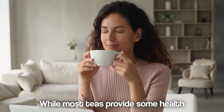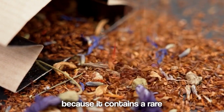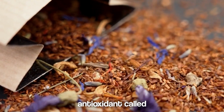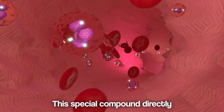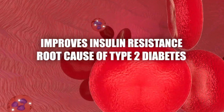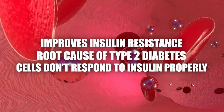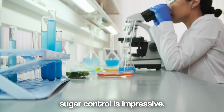Our second blood sugar lowering tea comes from South Africa and offers unique benefits that most people have never heard about. While most teas provide some health advantages, Rooibos stands out because it contains a rare antioxidant called aspalathin that's found almost nowhere else in nature. This special compound directly improves insulin resistance, the root cause of type 2 diabetes where your cells don't respond properly to insulin. The research on Rooibos for blood sugar control is impressive.